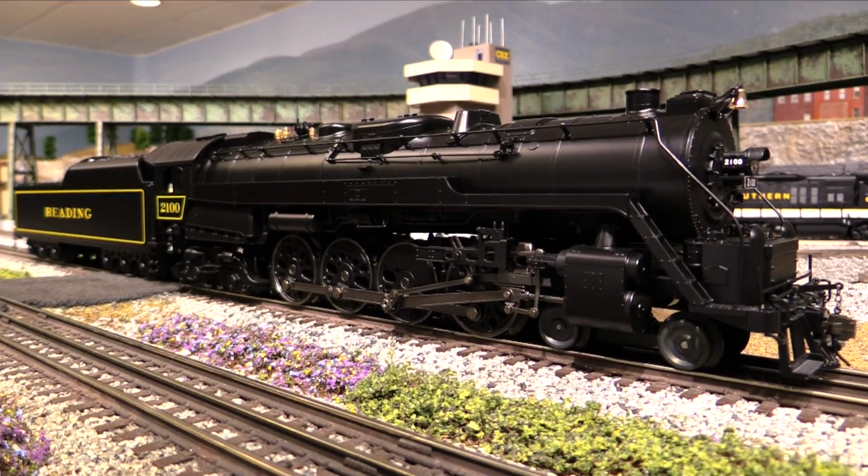Now, the T1s were used primarily for fast freight service, and they were especially useful for time-sensitive freights as well as coal trains. They were very powerful engines. They were cleared to pull up to 150 cars, but could easily handle at least 200.